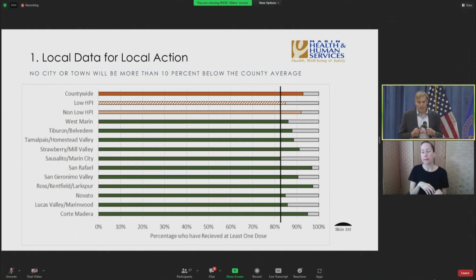This is an example of the data we brought to the CRTs on a weekly basis. What you see in rows are every city and town in Marin. And we had set a goal that no city or town would be more than 10% behind the county average. What that did was allow us to have an equity focus, because you're constantly focusing on the trailing end. We don't really worry so much about those who are ahead. It's not an equality approach. It's not a single approach to the whole community, but really constantly focusing on shepherding everyone along at the same rate. And we're also stratifying by race, ethnicity, and other categories.